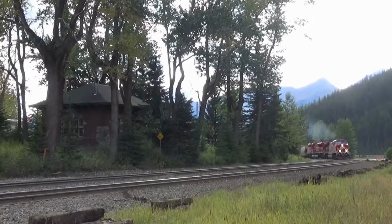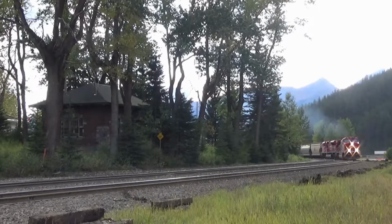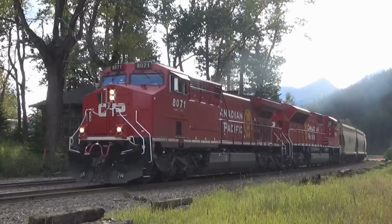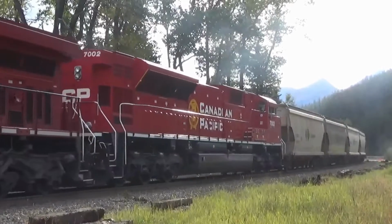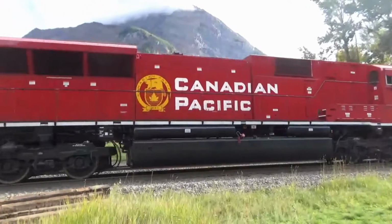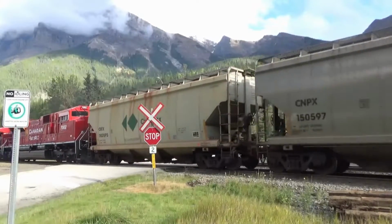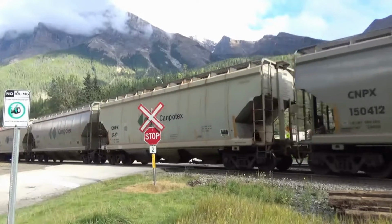Shortly after 400, CP 602 came through. The train was led by two brand new rebuild units, an AC-44 CWM on point and an SD-70 ACU after. These ACUs are rebuilt from the old SD-90 43 Max that were put into storage almost 10 years ago. They were pulled out of storage recently and rebuilt to this new Tier 4 status.